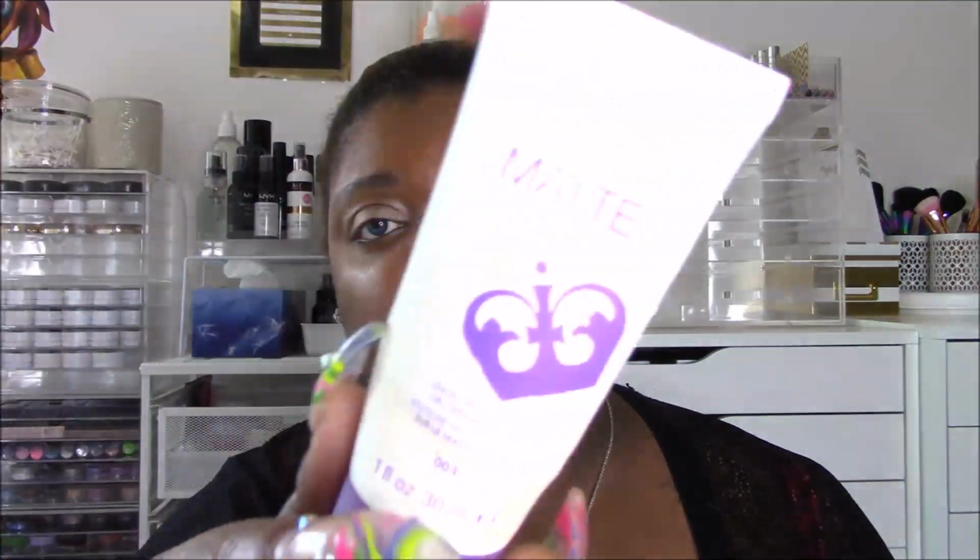So yeah, I'm going to go ahead and just go through the steps of the face and tell you the products that I recommend. So we'll start with face, and the first thing I have is a face primer. My favorite drugstore primer for oily skin is the Rimmel Stay Matte Primer. This primer is about $4 in the drugstore, and it does what it needs to do.